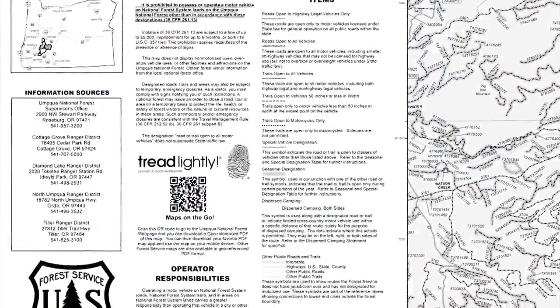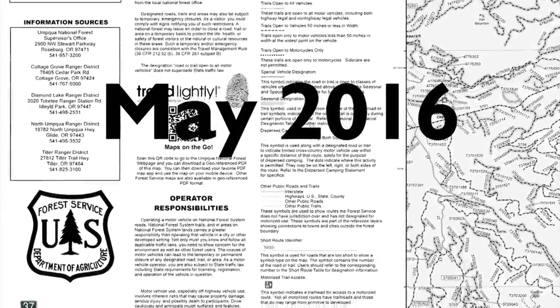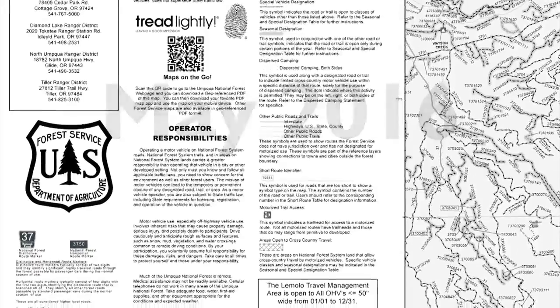We published our Motor Vehicle Use Map in May 2016. We checked in with the public a lot while developing it. Do you want to know the history about this map? Contact our main office in Roseburg.